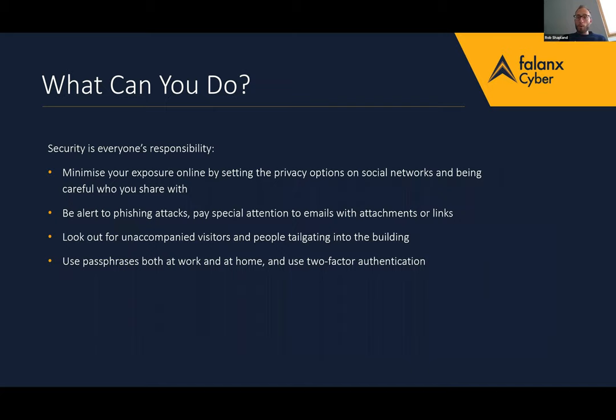The first thing, to look after both your own personal data and that of a company you work for, is to look after your social media profiles and make sure they are secure in the way I described earlier. Look out for phishing attacks using the methods I talked about earlier, looking for that emotional response, looking for urgency, weird email addresses, bad spelling and grammar, generic greetings, that sort of thing. Look out for people wandering around the building you work in that you don't recognize. Make sure you don't let people just follow in behind you.